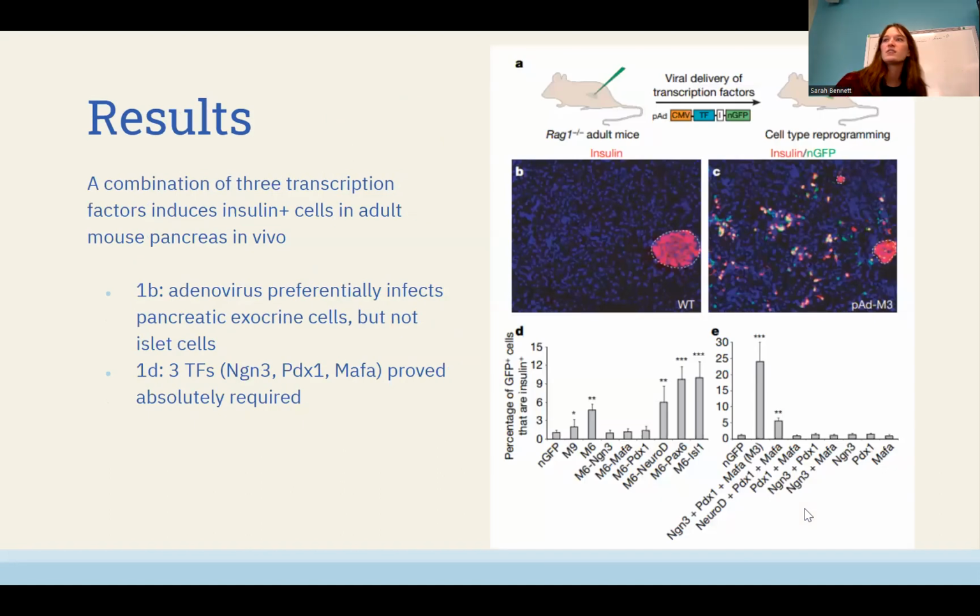Okay, so for the results. For the first part, like we talked about, the combination of the 3 transcription factors to induce, as you can see, looking at the presence of the GFP plus cells, it required all 3, NGN3, PDX1, and MAFA, to get the higher levels of expression. And then as you can see, the adenovirus preferentially infects the pancreatic exocrine cells.